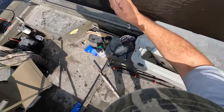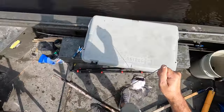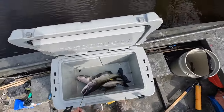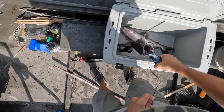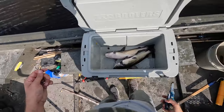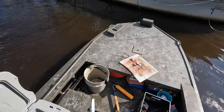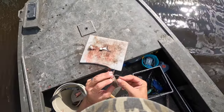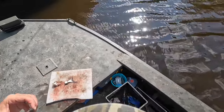Nice old catfish. He has swallowed this thing terribly bad. I don't know if I'm getting that out right now. All right. And I'll put some of my catfish bait on there. And we'll throw him back out.